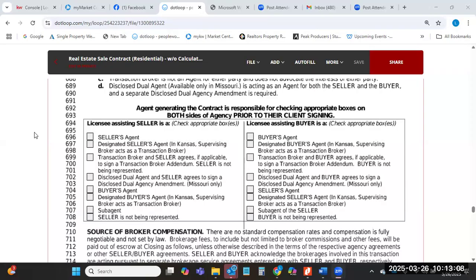And all of you, I hope, understand that transaction broker means that there is no agency relationship there. In this situation, the transaction broker would not be representing either party, because if it's in MLS and you're showing someone else's listing, they're obviously not representing your buyer. And they're also telling you that they are not representing the seller. There are some brokerages here in the Kansas City metro area that will take listings that are non-agency listings. So it could be any one of those three, most commonly designated, but it could be any one of those three. So make sure that you are checking the correct box there.